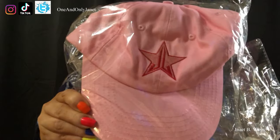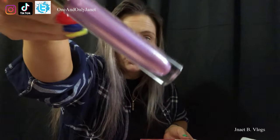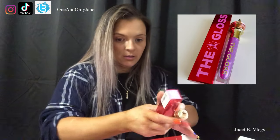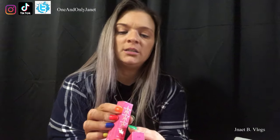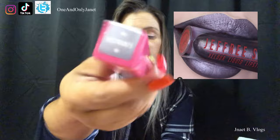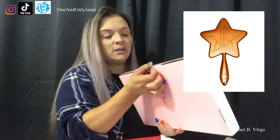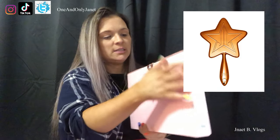Okay, so the second box is this one, which also has the pink hat with the star logo. This has soft core sparkle. This one had all the lip products. It has blow pony, restraints, and mistletoe. And then this one also has a star mirror, and this one I opened when we did the original unboxing. This is the orange chrome one.